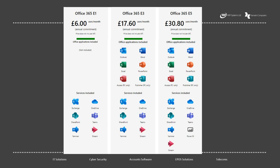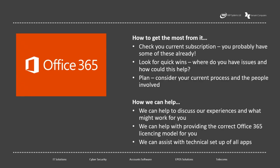Cool. So again, we're giving you these as an indication. I appreciate there's a lot of information and a lot of icons on these screens, but going on to what you can do and how we can help. First thing, check your current subscription. You probably have some of these, unless you're on just the Exchange-based, email-based packages. Chances are there are applications within your subscription that you don't need to pay a penny more for and can use straight away. The second one is quick wins.